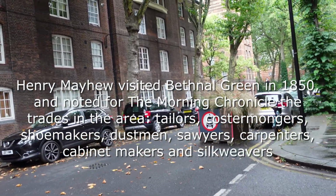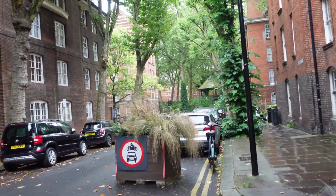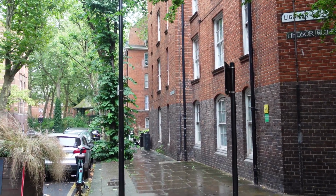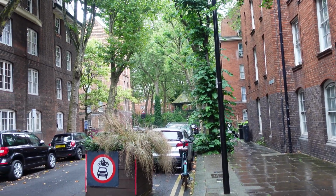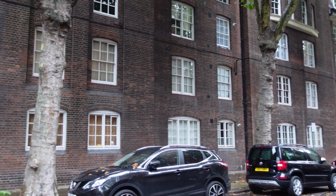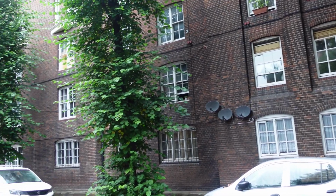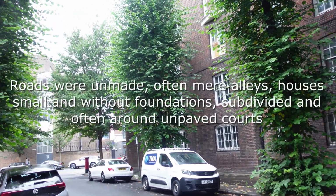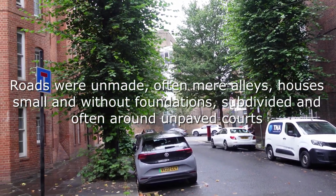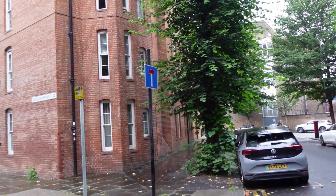The great and wonderful and sadly underappreciated social commentator Henry Mayhew visited Bethnal Green in 1850 and noted for the Morning Chronicle the trades in the area: tailors, costermongers, shoemakers, dustmen, sawyers, carpenters, cabinet makers and silk weavers. Mayhew went on to comment that roads were unmade, often mere alleys, houses small and without foundations, subdivided and often around unpaved courts.